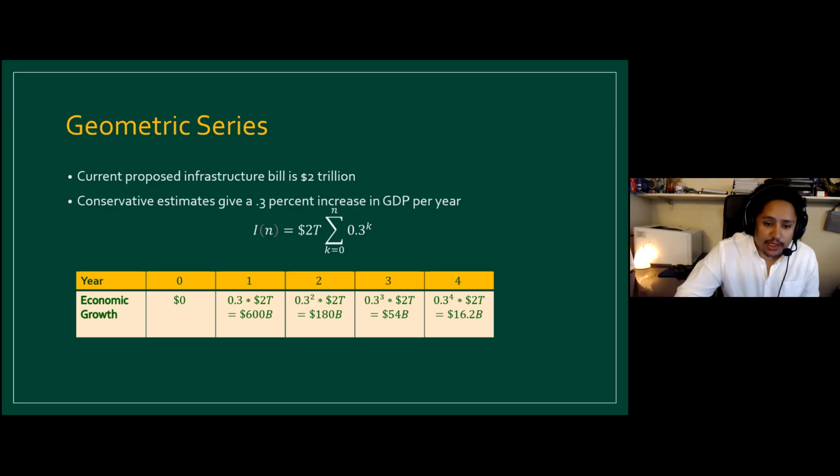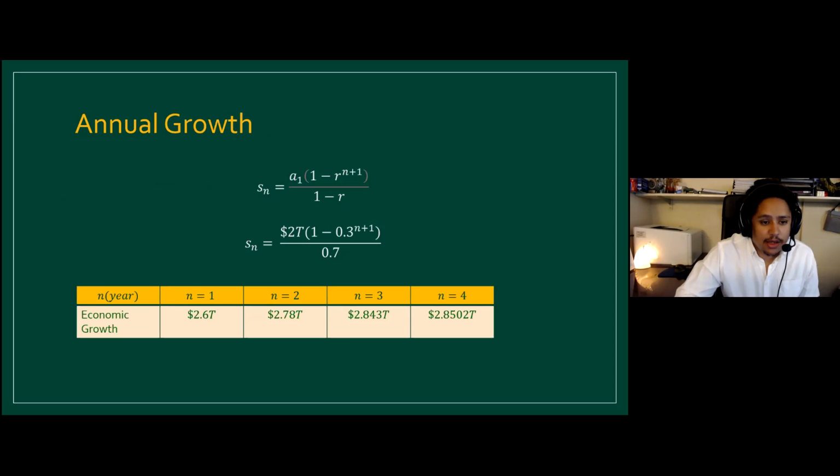So we can use this function to figure out really what the gains are from that proposed spending, where we put in the initial value of 2 trillion and evaluate the summation going forward. Basically, you can see it in this chart, growing $600 billion a year, then down to $180 billion a year from the initial investment. We can summarize the annual growth with S_n equals the initial investment with r to the whatever time frame you're projecting out to.